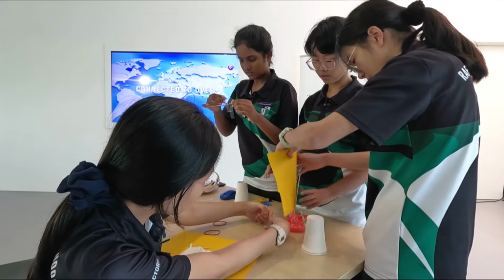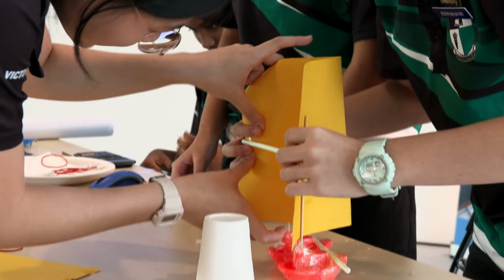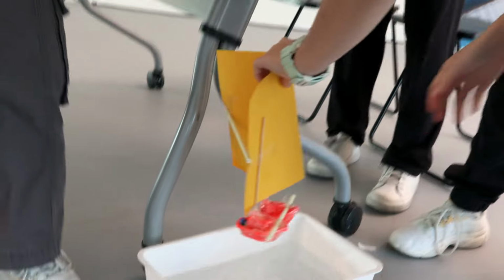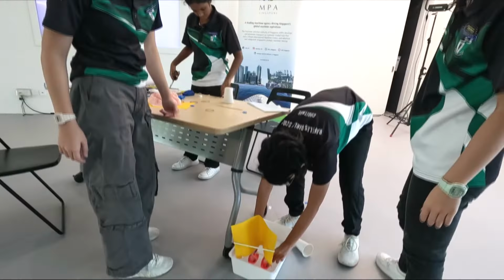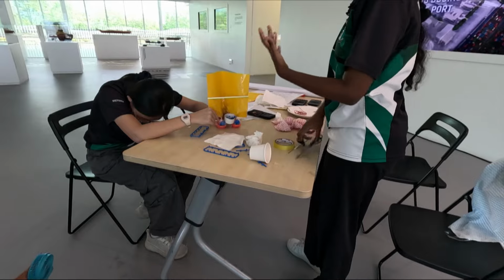I think first, we put this in the middle, and I was thinking we have this thing to keep the shape. Wait, try that. There were some challenges that we faced along the way, like our boat kept toppling. Too heavy at the back still. No.